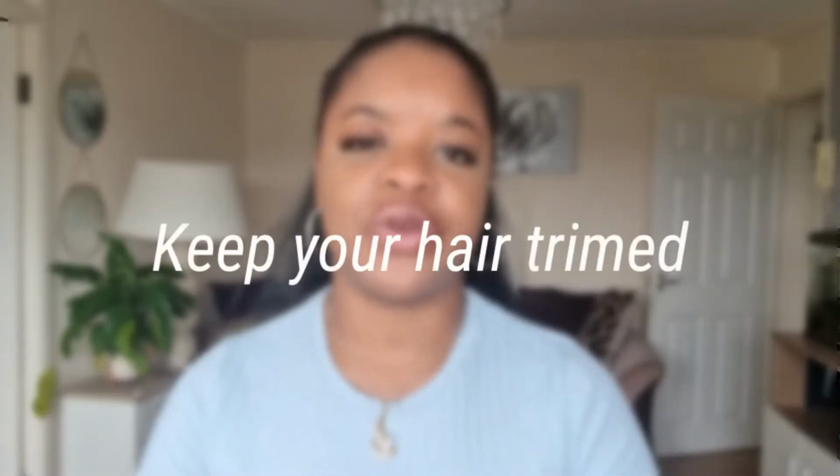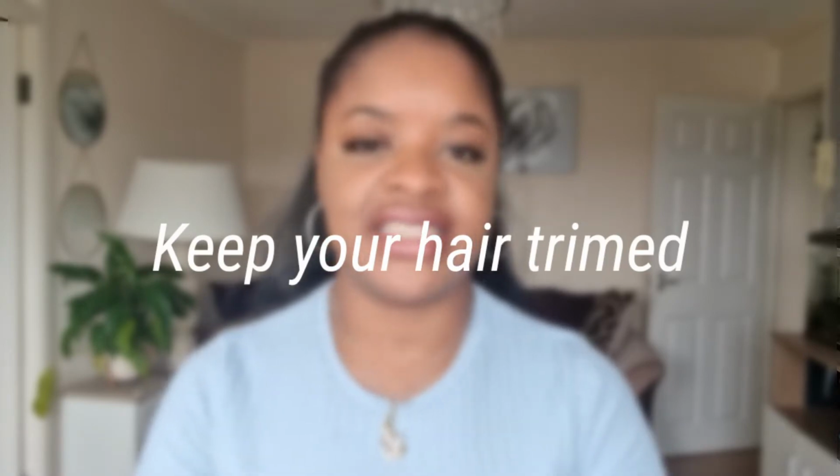So keep your hair trimmed, but only trim it if necessary. Don't keep trimming your hair every 6 weeks just because your stylist has said to. Trim your hair if necessary. It depends also on how your hair grows. If your hair doesn't grow that fast, if it's naturally quite healthy hair, you don't need to trim it. Trim it if you see that you have split ends and if it's necessary.